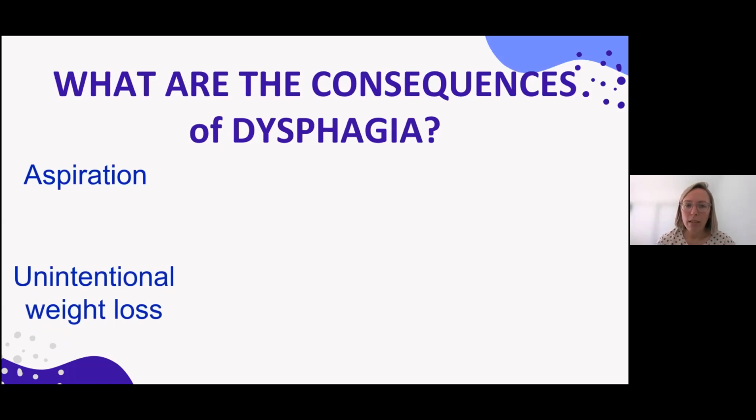Unintentional weight loss. We think about having trouble swallowing and coughing, choking, finding it hard to chew, becoming fatigued, you don't have much of an appetite, just general discomfort when you're eating and drinking. You tend to then eat a lot less, or you avoid meals, or you're eating very, very limited amounts of what's put in front of you. And therefore you'll find that the weight is starting to drop off gradually.